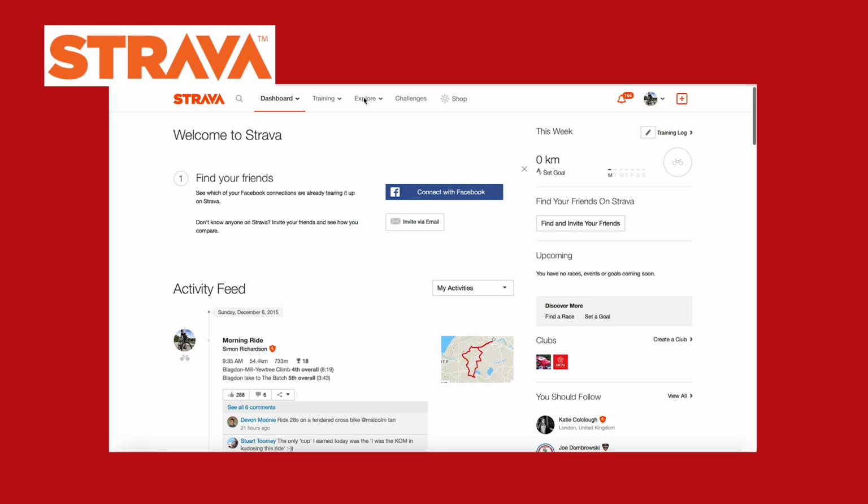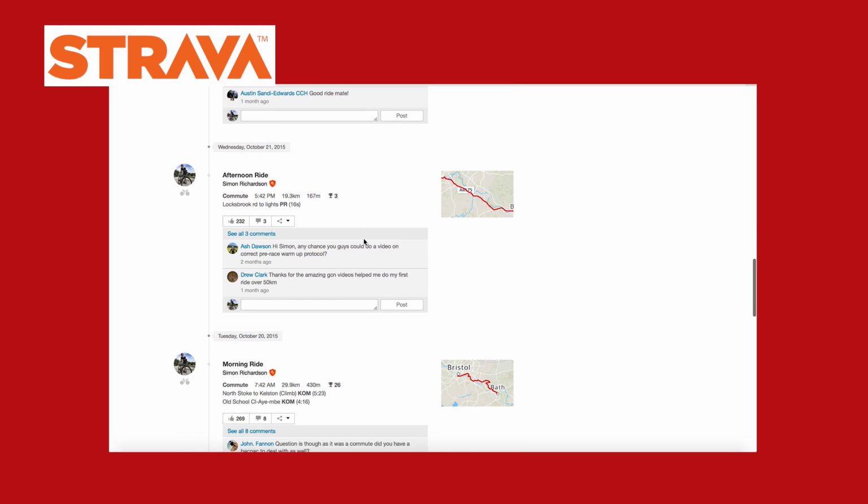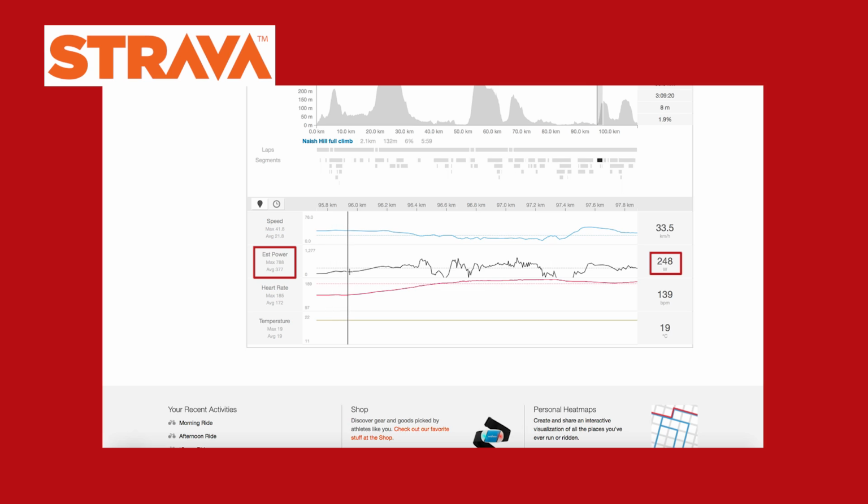Another popular post-ride analysis tool is Strava. It's a little bit like Garmin Connect, but does have some different features that could prove useful if you're only using GPS for training. First and foremost, Strava's got the power estimation function, but it's got to be said, you should probably use this carefully.